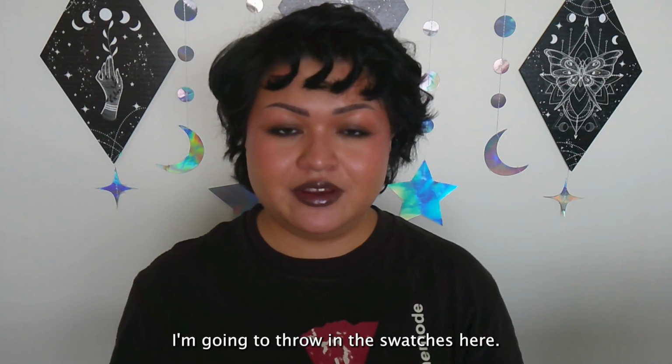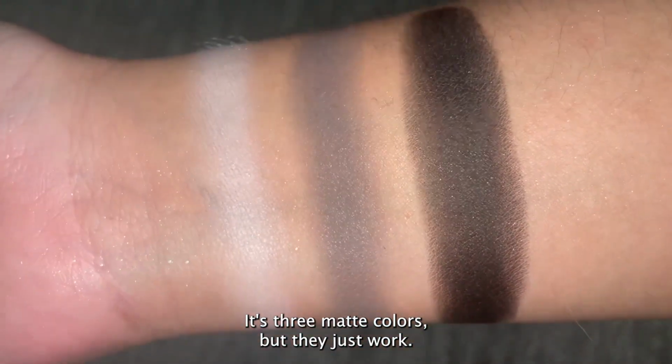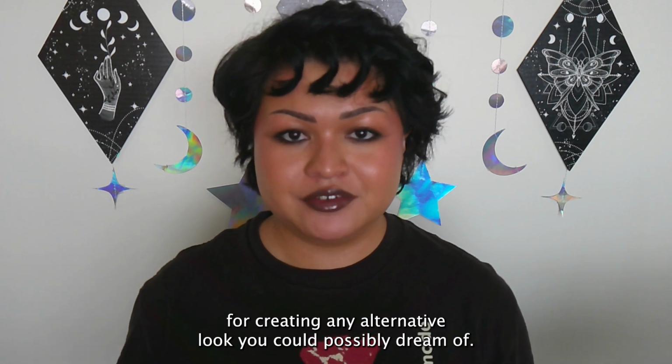I'm going to throw in the swatches here. Pretty straightforward. It's 3 matte colors, but they just work. And those are my top 3 eyeshadow palettes for creating any alternative look you could possibly dream of.